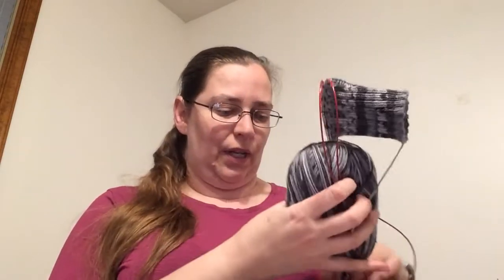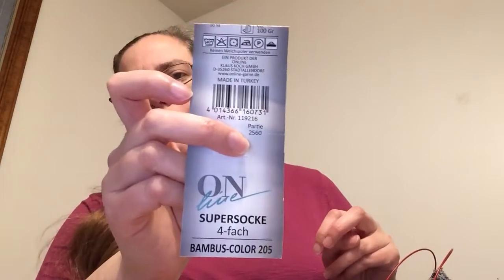I haven't got to work on these very much. I just kind of do a row here and a row there, and that is in the Online Super Sock in the colorway 1922. Yep, 1922. Maybe I'll get some time to work on that, but I'm trying to make it a goal to finish up at least one of these next two things I'm going to show you.